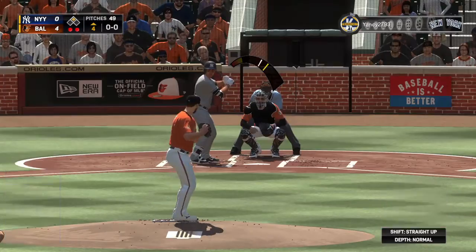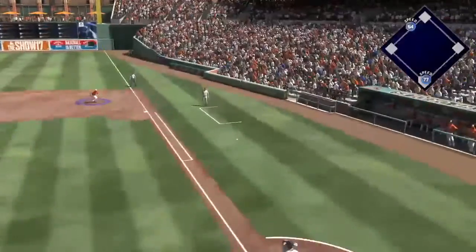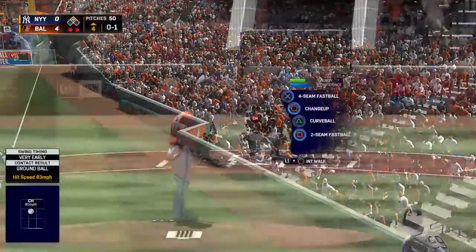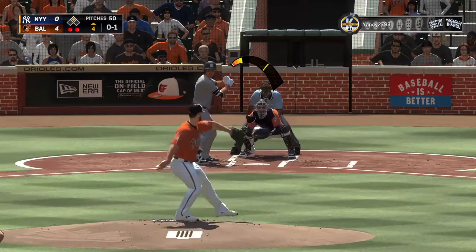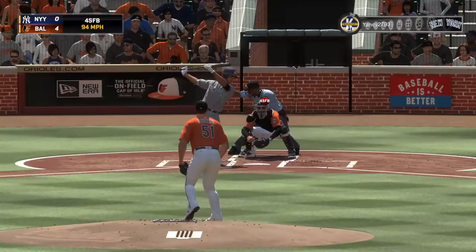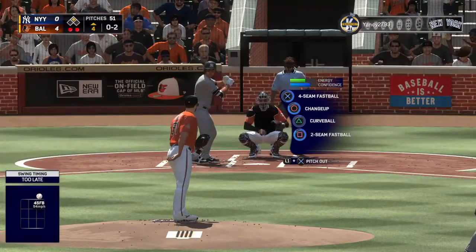Right fielder, stepping in, Jacoby Ellsbury. It was a double for him in his first turn at the plate. He's ready. Now the pitch. And a swing and a miss there by Ellsbury as he's down 0-2 now.